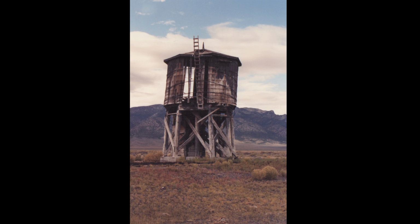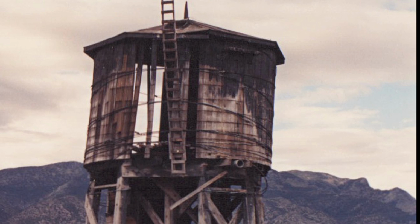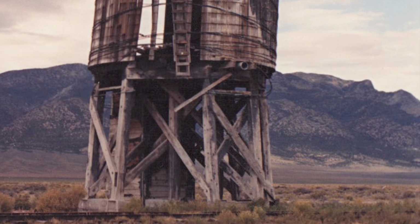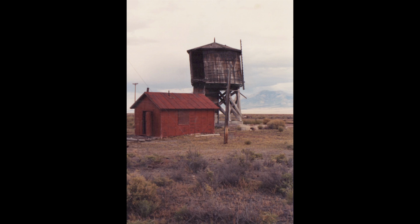Went out there every time I came to Ely just to check up on the place, and every time I came out, the water tank looked more like it was about to collapse. And then one day it just did, and it was gone. Sad. All that was left was a huge pile of lumber where once had been a beautiful water tank.